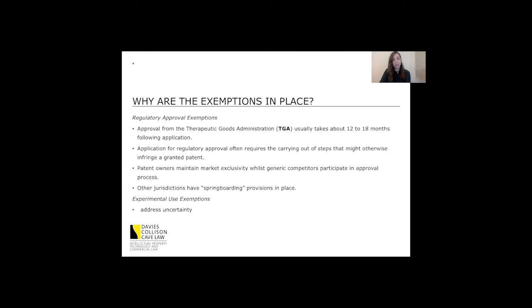Now, the explanatory memorandum to the Raising the Bar Act indicates that whilst TGA approval can in some circumstances be obtained in as quickly as 8 weeks, the process can take up to 40 months, most typically sitting in the range of about 12 to 18 months. Now, due to the nature of the material that must be submitted as part of the TGA approval process, seeking regulatory approval for a generic pharmaceutical or medical device can involve taking steps that might infringe the patent protecting the originator product.